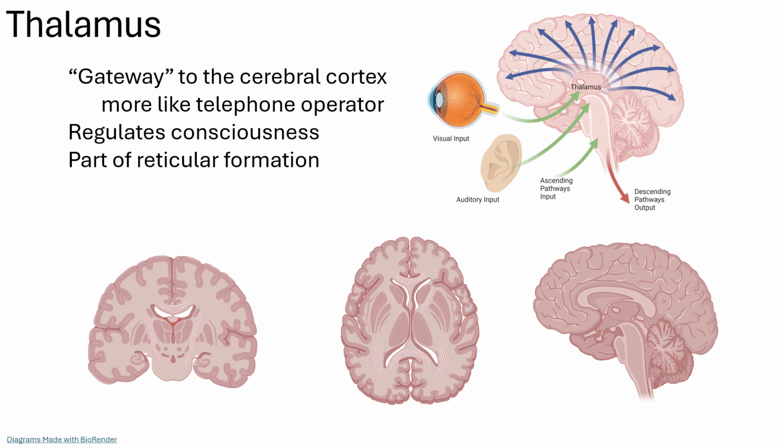The thalamus is also called the gateway to the cerebrum. That doesn't mean anything really. It's not the gateway to the brain, but it is like a telephone operator for the cerebrum, or the big brain hat. Your cerebrum is your seat of consciousness, and the thalamus takes all incoming sensory information from your body and routes it to the correct place in the brain.